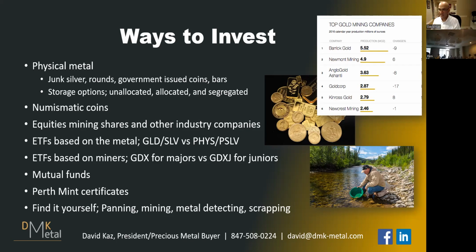Now there's other coins. This is the Krugerrand. This is the first gold coin that US citizens were buying back in 1975. Gold was illegal to buy from 1933 until 1975, and Krugerrands from South Africa were very common.